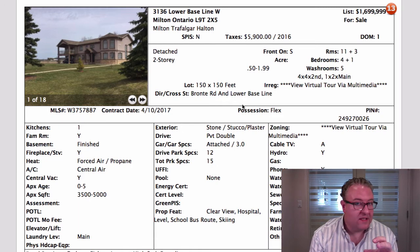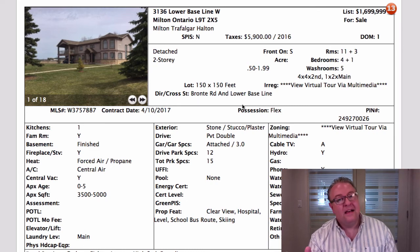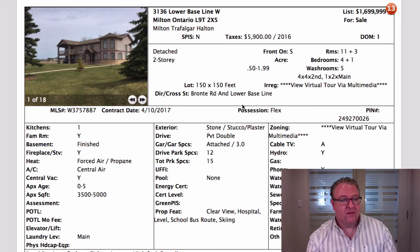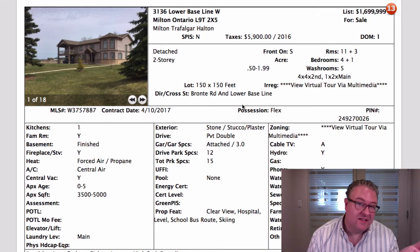This is just replacement cost too. And then you ask, is the land on Lower Baseline, a 150 by 150 foot lot, worth $700,000? We've seen quite a few along Britannia that have sold at that, with really not a very impressive house, and they've gone for $700,000 or $800,000. So this one, to me, without seeing very much, I would say there's a chance it could definitely be worth what they're asking.